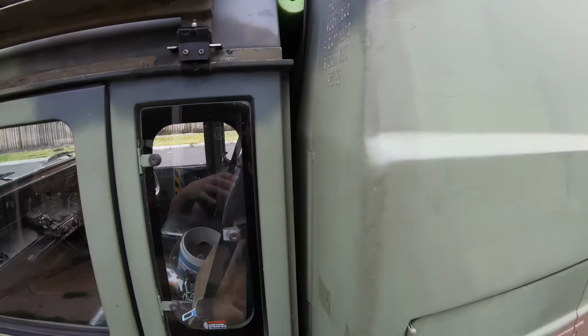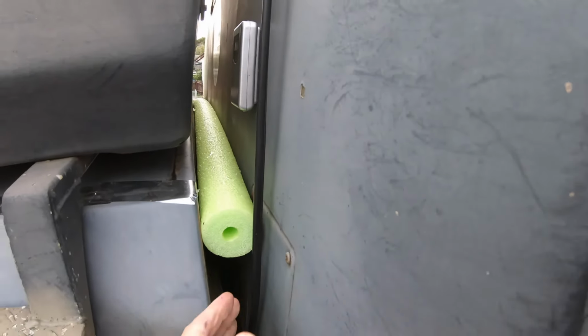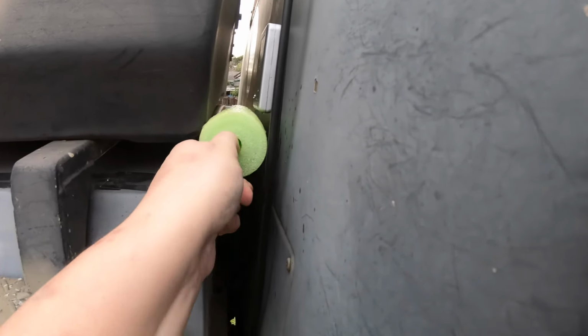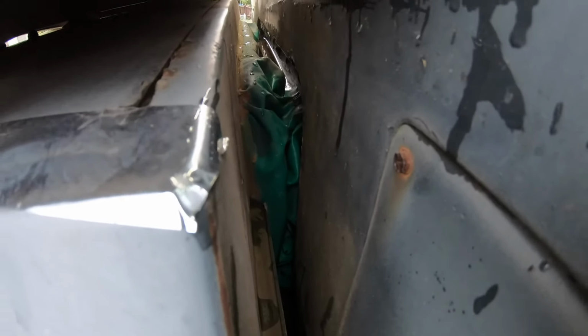Alright, so around the side of the Ambo here with the GoPro 3-way. This is the pool noodle I shoved in here to try and slow the water down a little bit. Had limited success up there. We can see through here the join between the two sections. I can probably poke the GoPro in so you can see it's pooling up water on the top there, and it just keeps going till it eventually finds a way in.